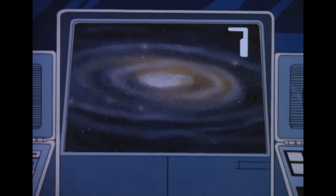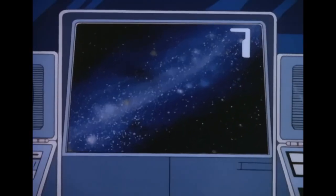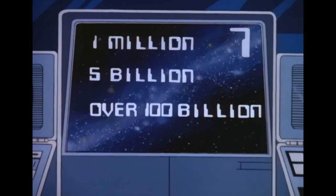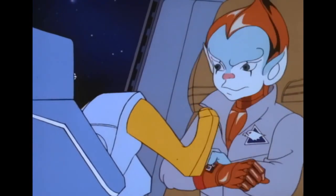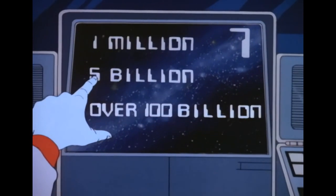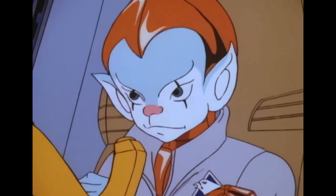For 7 points, about how many stars are there in the Milky Way? 1 million, 5 billion, or over 100 billion? No fair using your computer. Either you know it or you don't. 5 billion. Sorry, kid. 5 billion was the wrong answer. The right answer is over 100 billion. But don't feel bad, kid. You scored 7 points today.